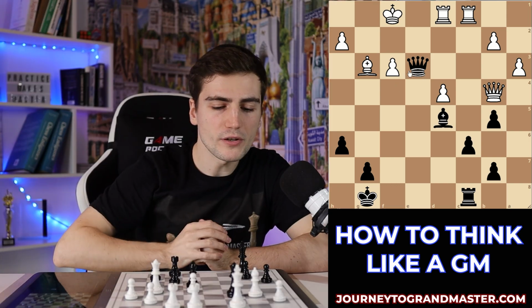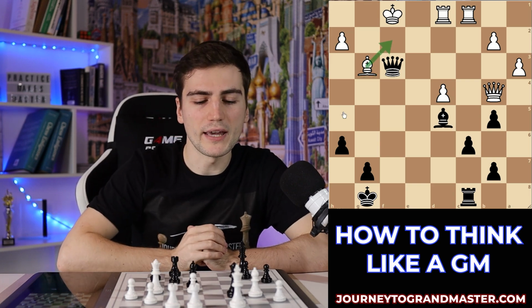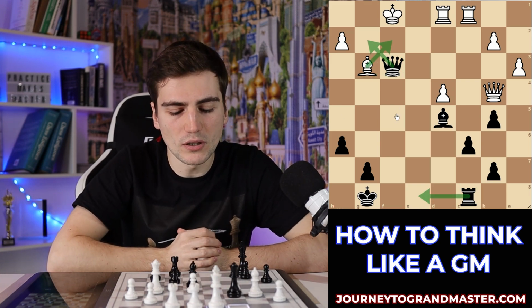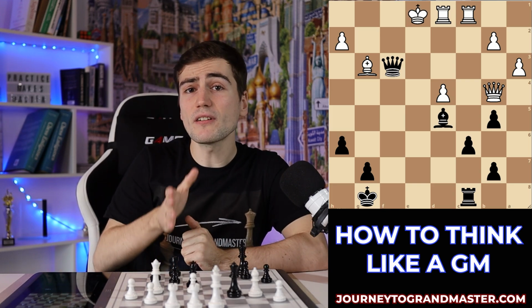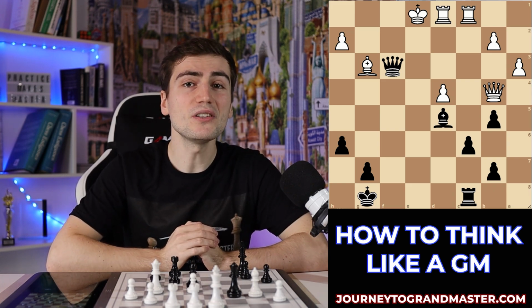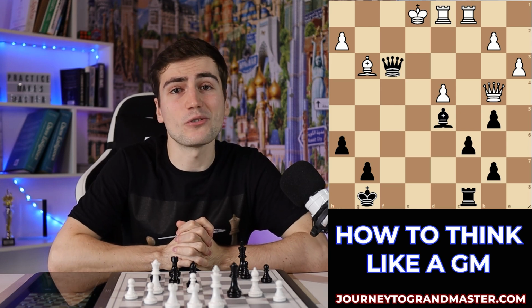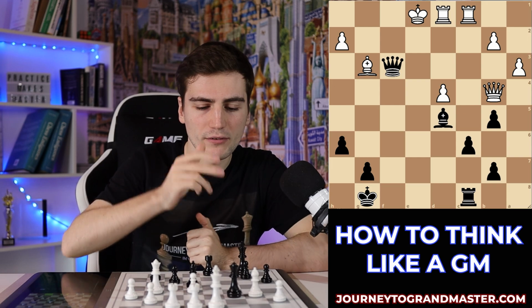Now, if the bishop blocks it with bishop to f2, we are back to square one, where after rook e8, black is just given a checkmate. So white can play here king to e1. And now it's time to connect more pieces into the attack. A grandmaster understands that you cannot deliver a checkmate with just one queen. You need to connect as many pieces to the attack as possible, and he always tries to find a way to do that. So he plays rook to e8 now, giving another check.